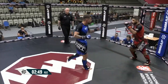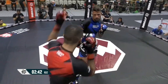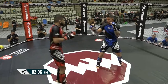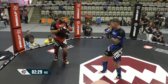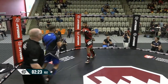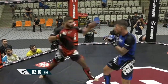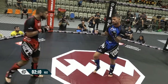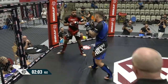Two combination from Fikey. Let's see if he starts to try and land that now. Oldenqvist has to be cautious about that right hand coming from his opponent. He needs to think about moving the head, staying off that center line, not charging straight forward and walking onto those straight shots. There's a nice left hand from Oldenqvist. Deep kick here from Oldenqvist.